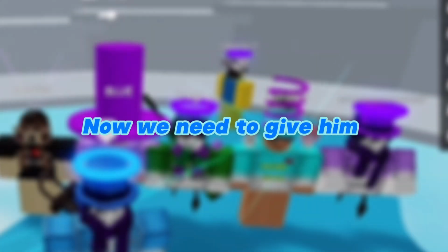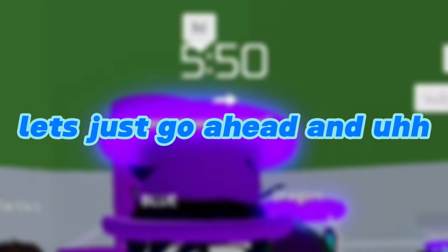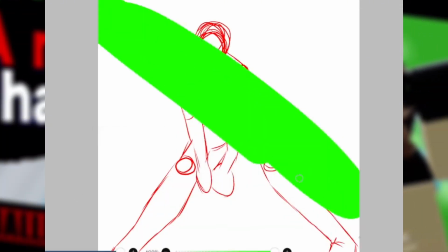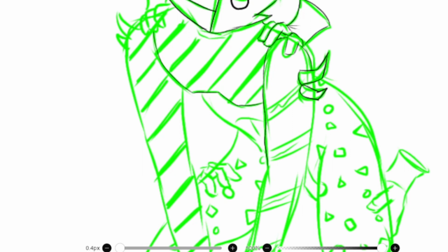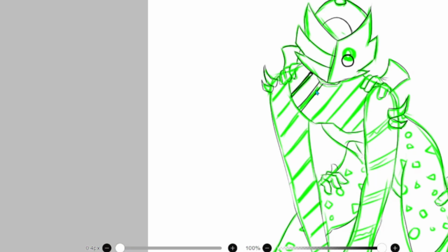Now we need to give him a stand of his own. I had a rough draft for this stand about a month before I did this, and I ended up forgetting to record the rough sketching process. Let's just go ahead and do this. This stand has quite a bit going on, with the caution stripes on the arm and leg, shapes on the body, and severed hands grabbing onto its body.